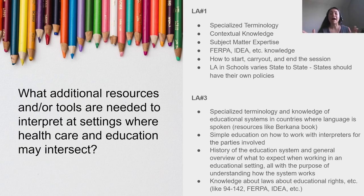So, in wrapping up, what are some of those resources and tools that educational interpreters would need, or healthcare interpreters in educational settings might need? Well, of course, they'll need to be exposed to some of that specialized terminology, and there were some suggestions for specific resources that can help. And it's not just the terminology that's specific to education that's important, but also some of that contextual knowledge, understanding the educational system, not just in the United States, but also those in other countries, to make sure that there's an understanding, and then that these two things can really be bridged through the interpretation.